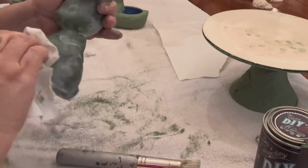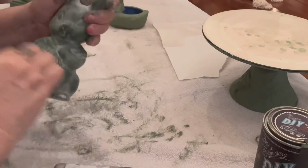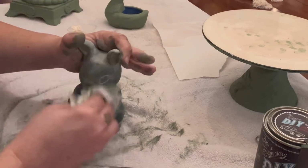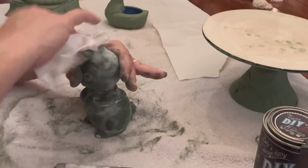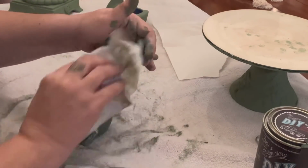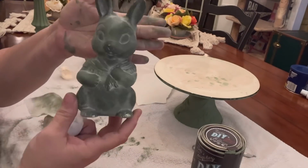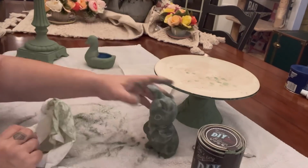Now, I'm a little heavy-handed in this process, so I have a tendency to actually pull off and basically do a wet distress while I'm waxing. Plus, I'm going to be honest and say I never let it dry overnight. I'm pretty much always in a hurry when I'm painting, so I'm heat gunning it and it hasn't fully set.